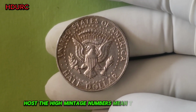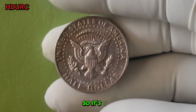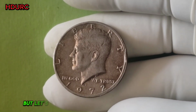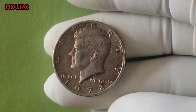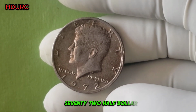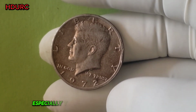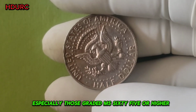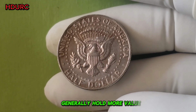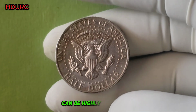The high mintage numbers mean that the 1972 Kennedy half dollar is fairly common, so its value in circulated condition isn't particularly high. But let's talk about what really determines its value. There are a few key factors that determine the value of your 1972 half dollar. The most important factor: coins in mint state, especially those graded MS-65 or higher, can fetch a premium. Coins from the San Francisco Mint generally hold more value. Error coins, like double dies or off-center strikes, can be highly valuable.